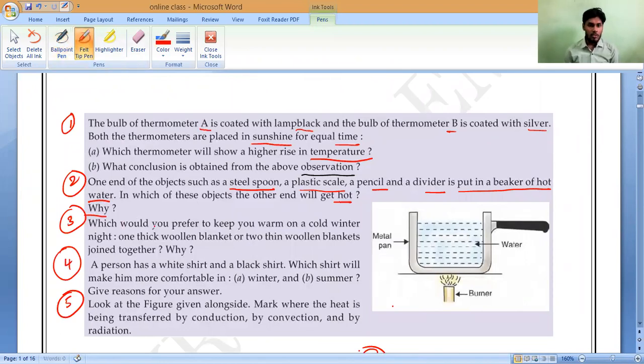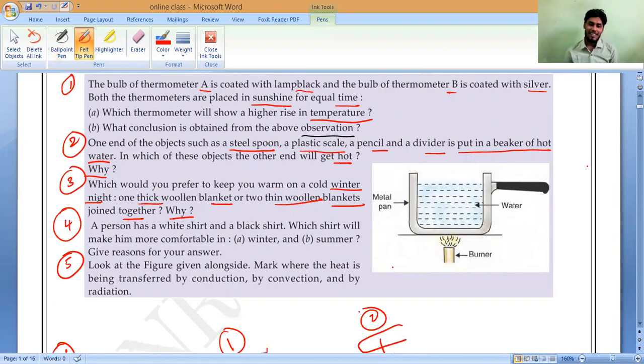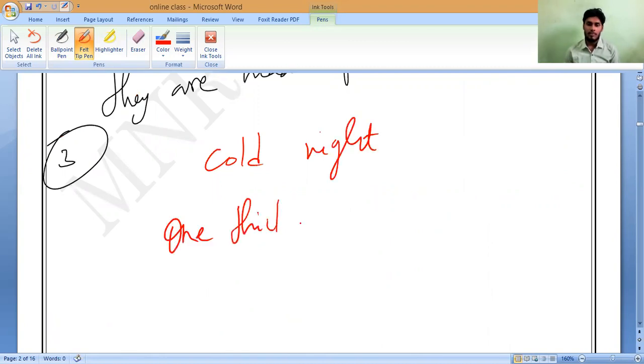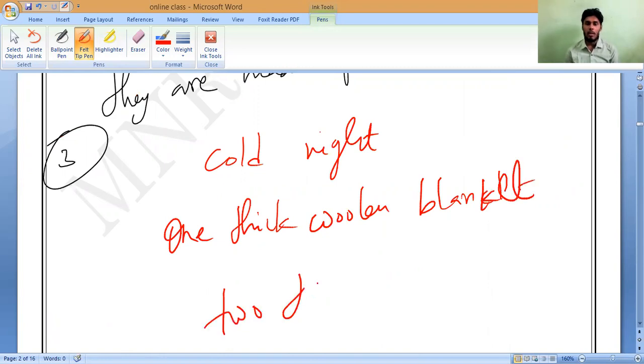Next, third one. Which would you prefer to keep you warm on a cold winter night? One thick woolen blanket or two thin woolen blankets joined together. Hari, what is the answer? One thick blanket or two thin woolen blankets on a cold night? Two thin woolen blankets, sir.